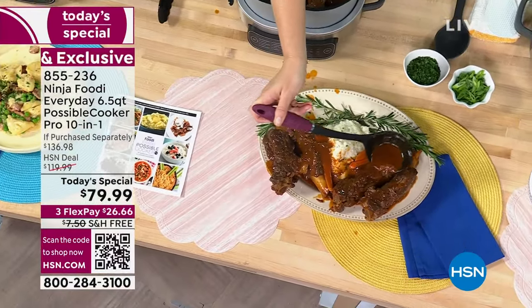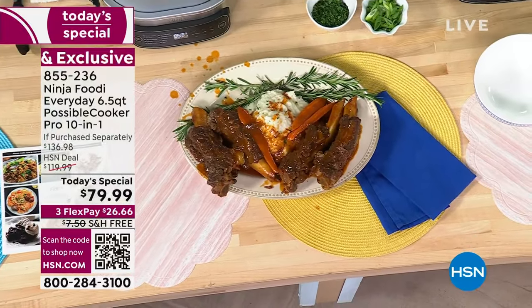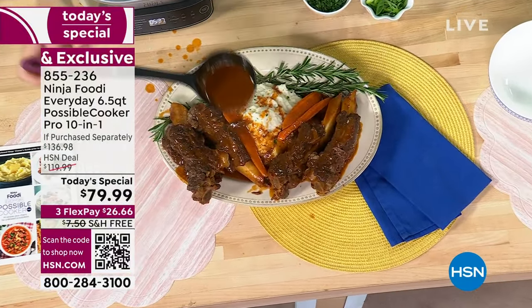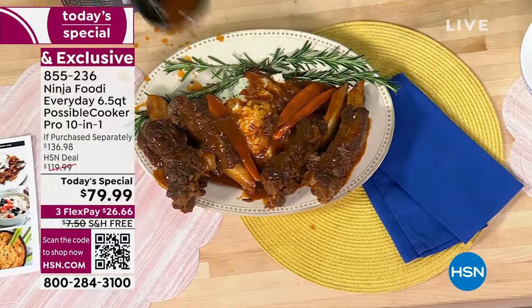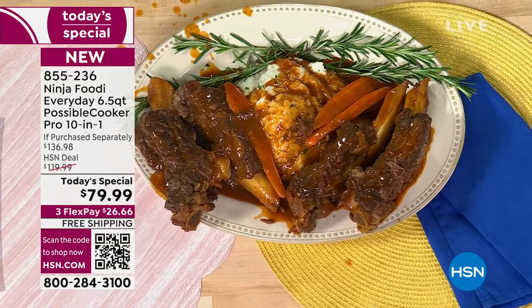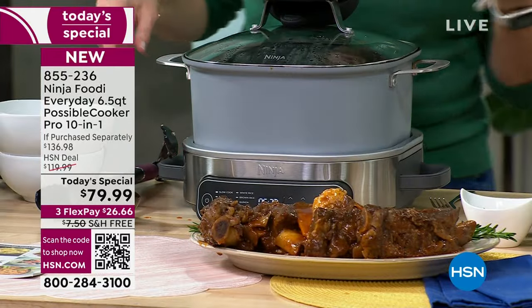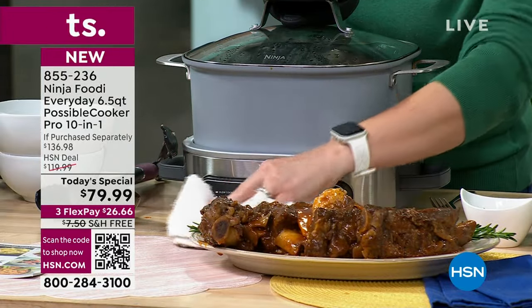I was worried I might not be able to get them out of the pot because they were so tender. So again, at 6.5 quarts, it's that perfect size. It's not too big. It's not too small. It is just right. It is that perfect size for feeding a family. It's that perfect size for just dinner for two. If you wanted dinner for two, it's just so, so convenient.